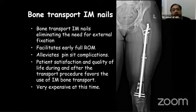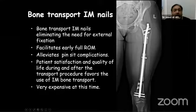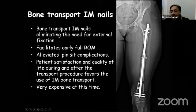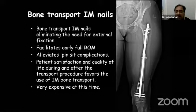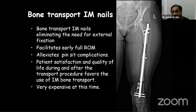This is another technique where, instead of using a plate, we can use just the nail itself, with no need to put any external fixator. This way we transport the fragment from top to bottom. As I said, this facilitates early range of motion, eliminates pin site complications, and patients are mostly satisfied with the quality of life, especially females, after the transport procedure. But this technique is very expensive at this time. Maybe in the future, when it is widely used, the price will go down.